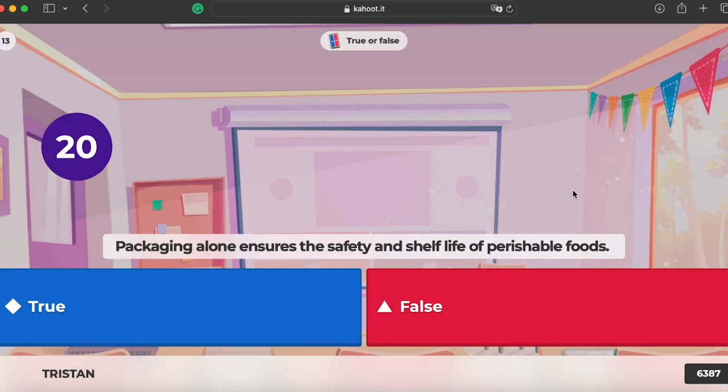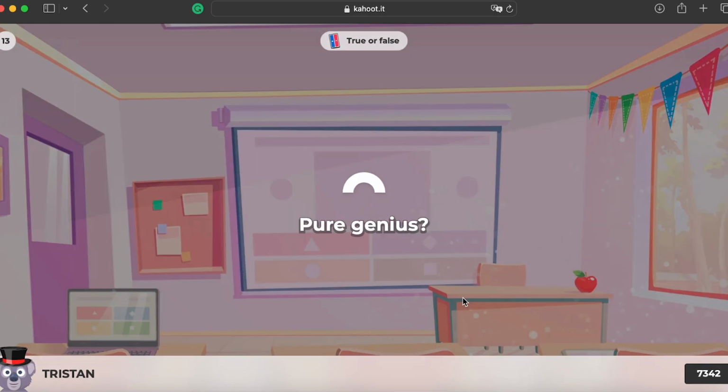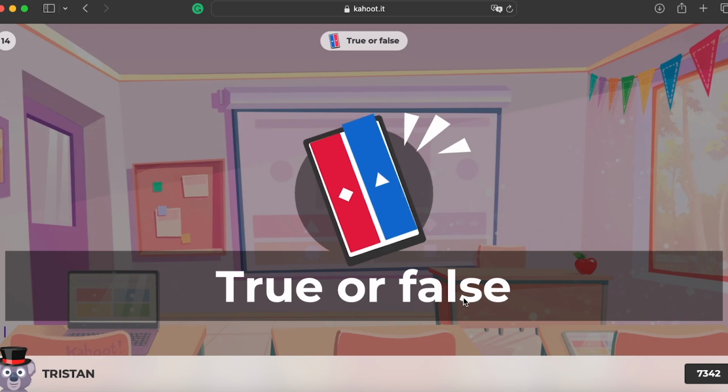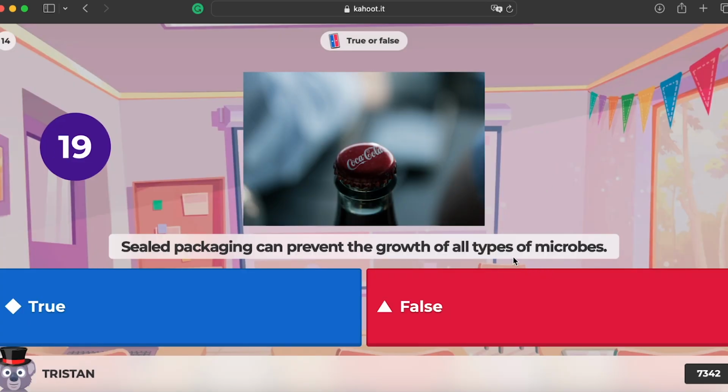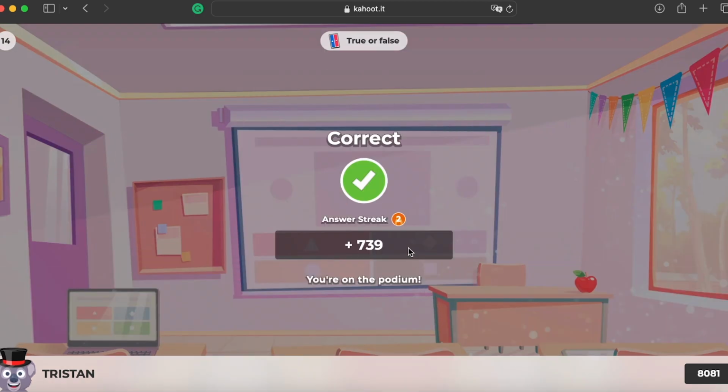Packaging alone ensures. No, it's not alone. It requires temperatures and stuff. Sealed packaging can prevent the growth of all types of microbes. No, because some microbes don't require oxygen, so even sealed it's not.